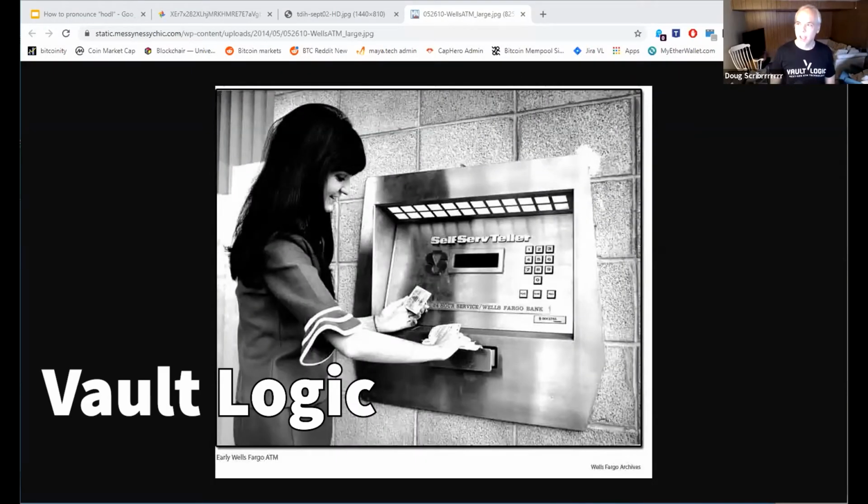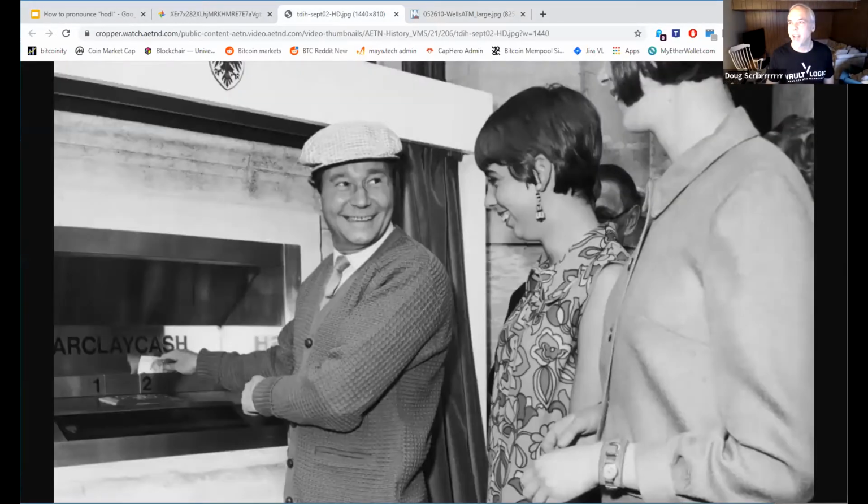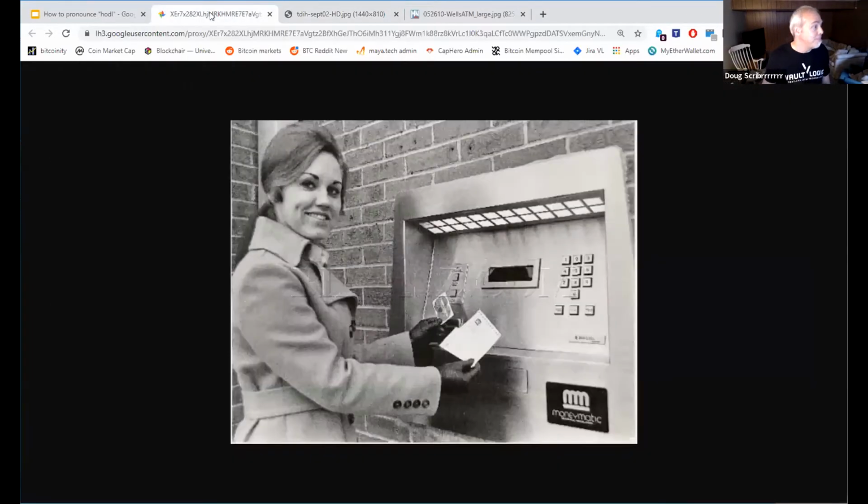ATMs have been around since 1969. The same time we put a man on the moon, we put ATMs out in public. And they haven't changed very much in over 50 years. They still pretty much do one thing, and that is to dispense cash from banks.